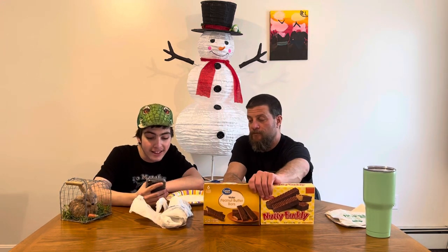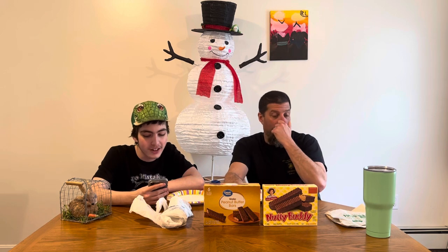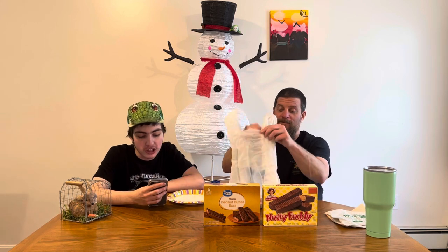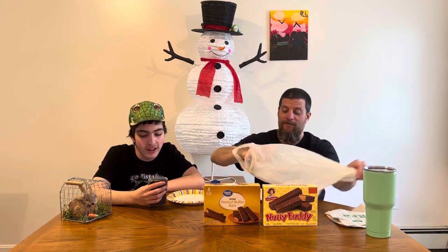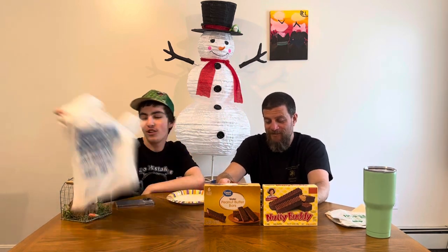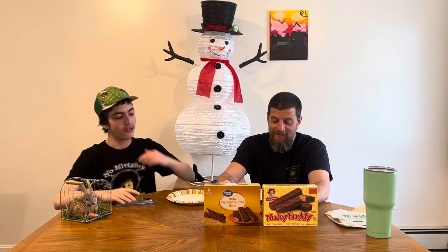We got a left and a right Twix in this bag. And it says that the right Twix is enrobed in chocolate and drizzled caramel with a crunchy cookie inside. Left Twix is coated in chocolate with cascaded caramel and a crispy cookie. So the definitions are different. We're going to see if it tastes any different, looks any different.